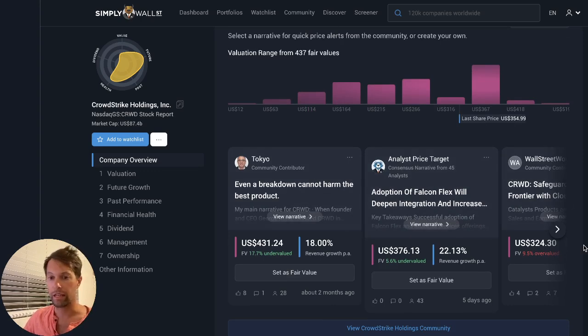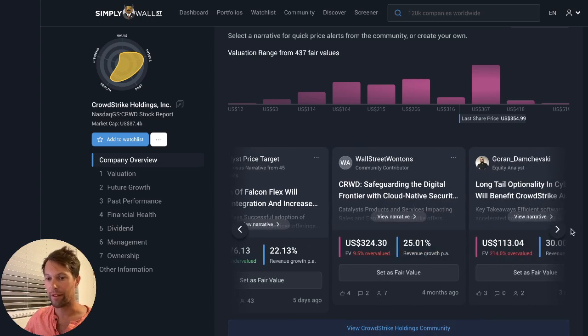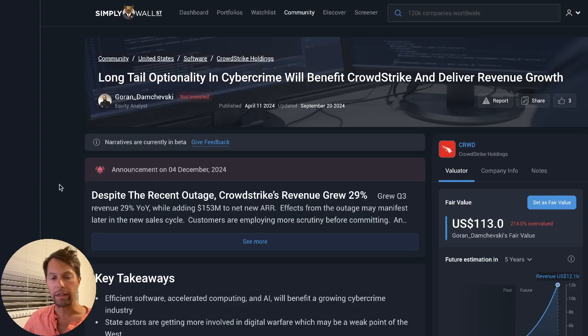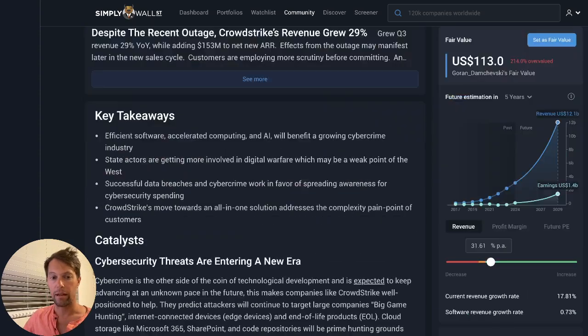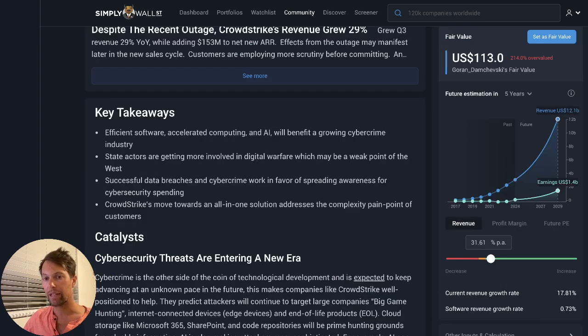So I can go and see not only these fair values, I can actually go and see the story behind it. Of course, we start with the most undervalued, and we go all the way here to the most overvalued, right? So I might want to read this one and ask, how is this person saying this company is 200% overvalued? I'm not going to read it now, it'll take too long. But you can go and read this person's argument, if you will, on this company, and you can see how they've connected it.